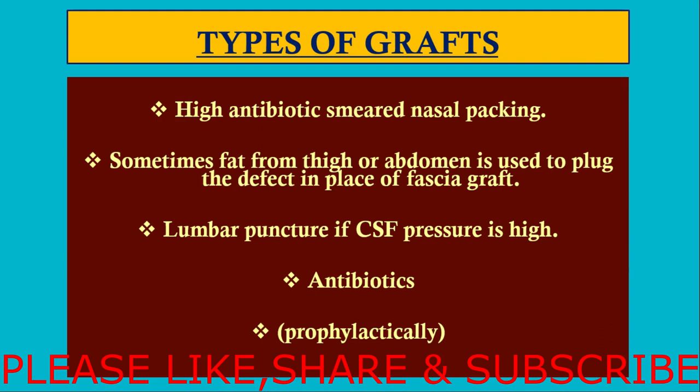After putting the graft, antibiotic smeared nasal packing is done. Sometimes fat from thigh or abdomen is used to plug the defect in place of fascia graft. Lumbar puncture is done if CSF pressure is high, and proper antibiotics are given prophylactically.